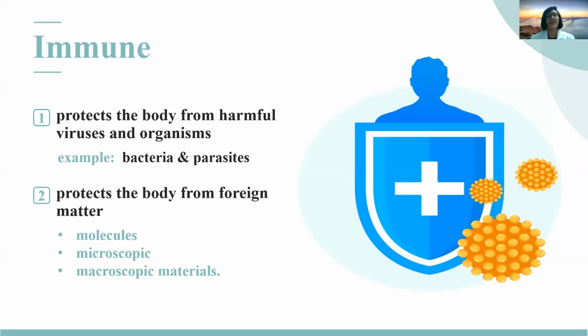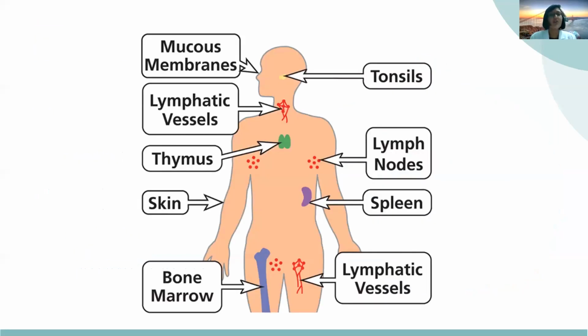How does the immune system actually secrete, and what are the organs that distribute the secretions of this immune system? Let us look into it. The mucous membrane secretes. There are several organs which help to secrete our immune system. Now, the mucous membrane takes the first place.